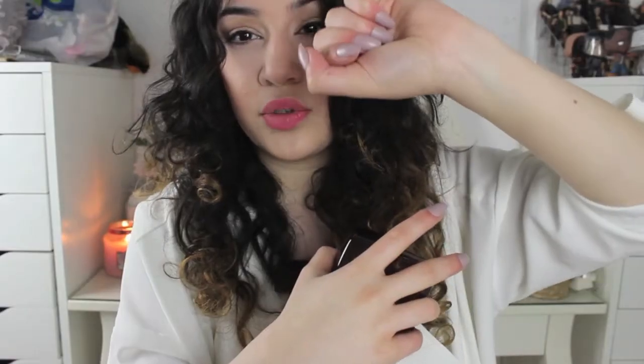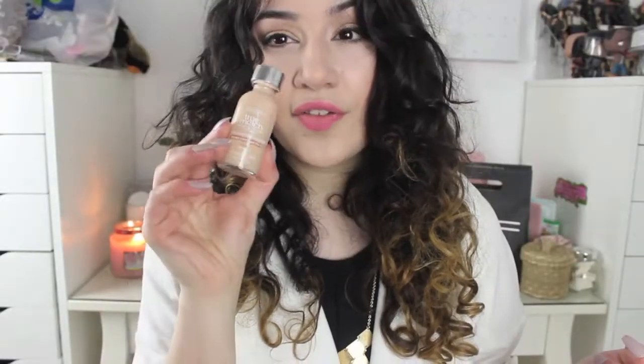And it's very silky and smooth, so as you can see, that's what it looks like. It gives like a beautiful sheen, so it's not sparkly or glittery. It just gives this like gorgeous glow to your skin. So the Hourglass ambient lighting powders are very expensive, but I think if you're looking to invest in one, then definitely go for it because they are worth it. These retail for £38.